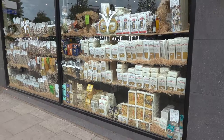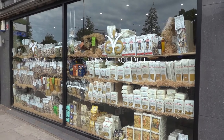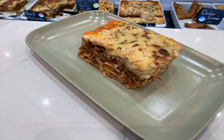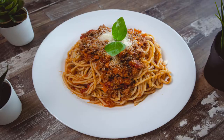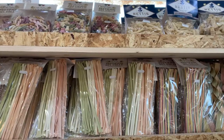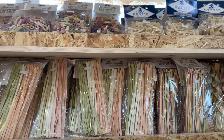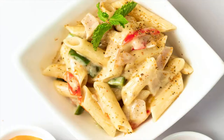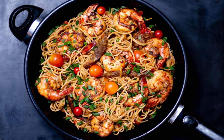Now, when I was growing up as a child many, many years ago, the only pasta we had available to us at the time was lasagna or spaghetti. And believe it or not, I was brought up actually believing that spaghetti grows on trees. Well, today there are so many different varieties, shapes and sizes of pastas that, to be honest with you, I don't think even the Italians know what to do with it.